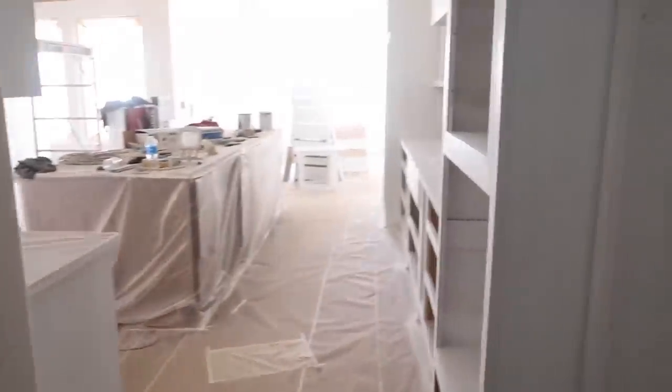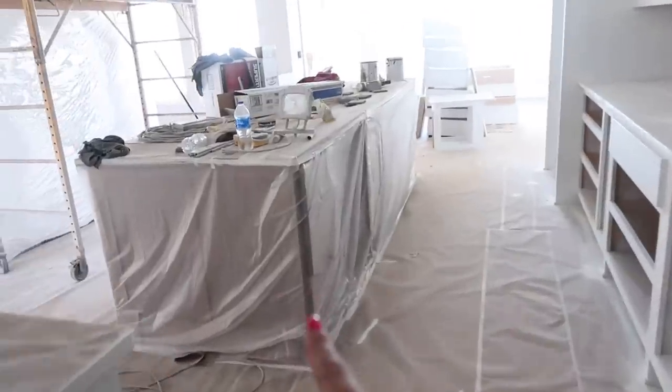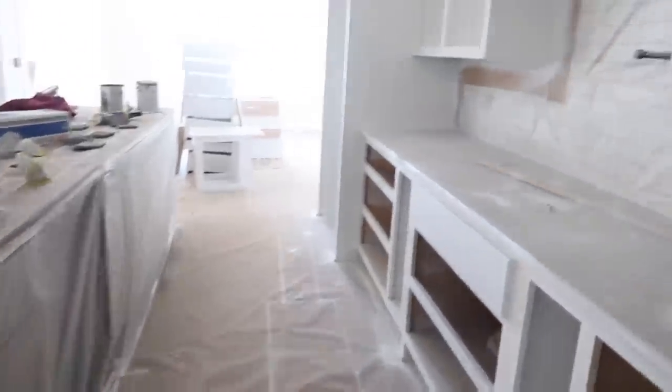But they did paint the cabinets in here, started it. And there's the white, so all this will be white, and then this is stained, and then we have the wood floors. Once again, I have the wrong backsplash.